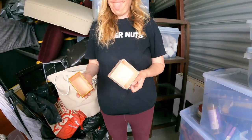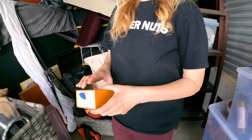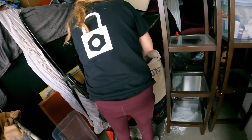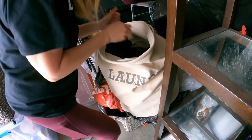Empty. That is in beautiful condition. The box alone is probably worth a few bucks, and the bag. Okay, there's more in here. Oh God, so much jewelry. Jewelry!